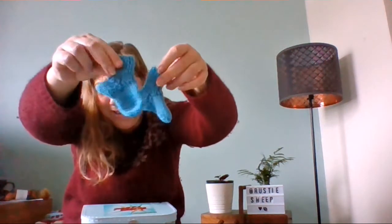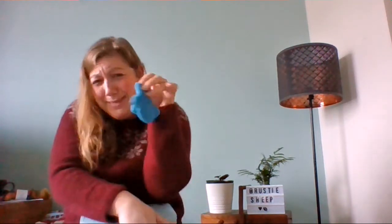Open it up. And what else did I do last night? I was watching some telly with some friends and I made those cute, gorgeous small socks, baby socks. Look at that. Oh, they're so cute. It took me an hour to make one though, one hour for one sock. I was like, this is so cute.